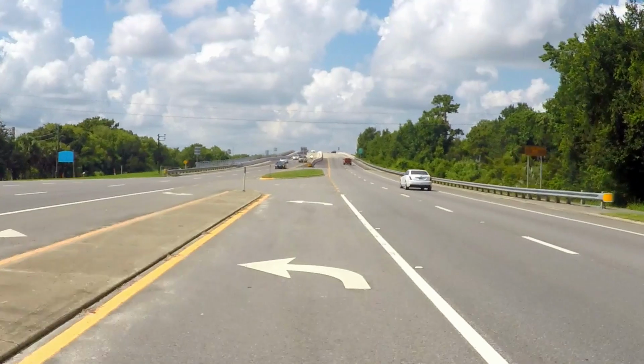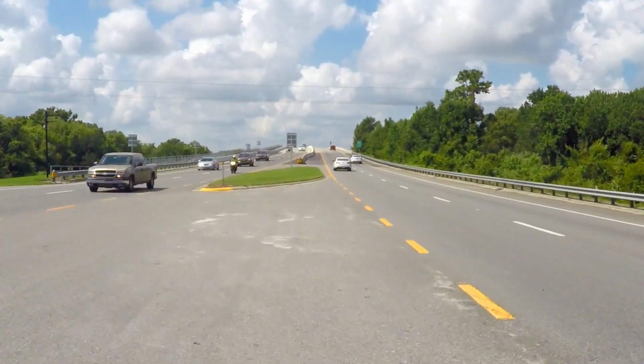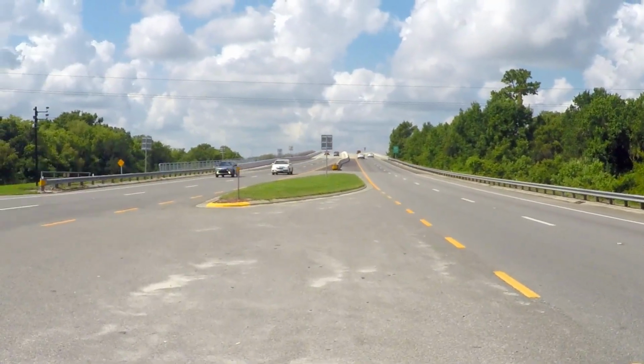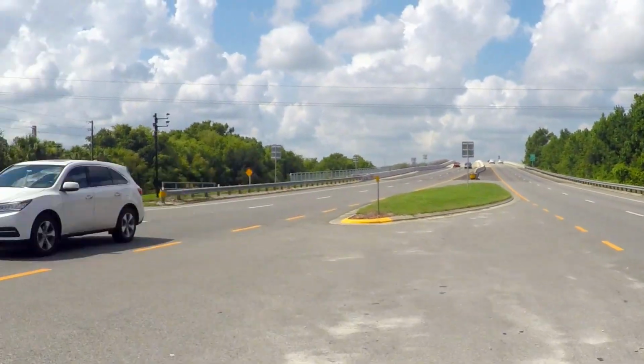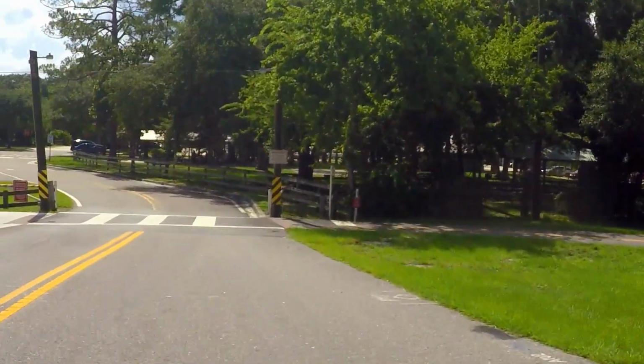This is Lake Monroe Park. A friend of ours stayed over here, RV Frida. Hi, Frida. We met RV Frida at a meetup at Sanford with Technomadia and RV Love.